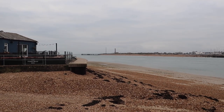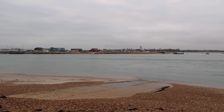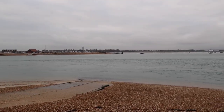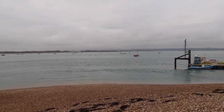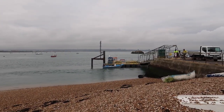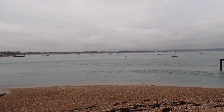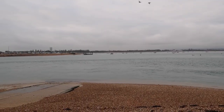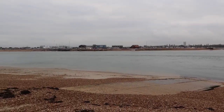So this is Langstone Harbour entrance from the Hayling Island side. I've just come from over there. It's a great little journey. Enjoyed that. The ferry's over there. I'll be going on the next trip back. See the current there, can't you? Quite a strong current goes through here.